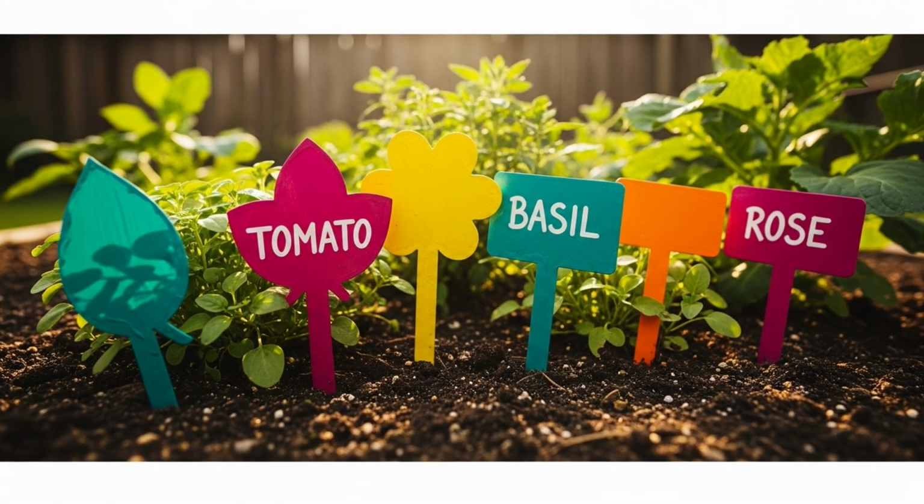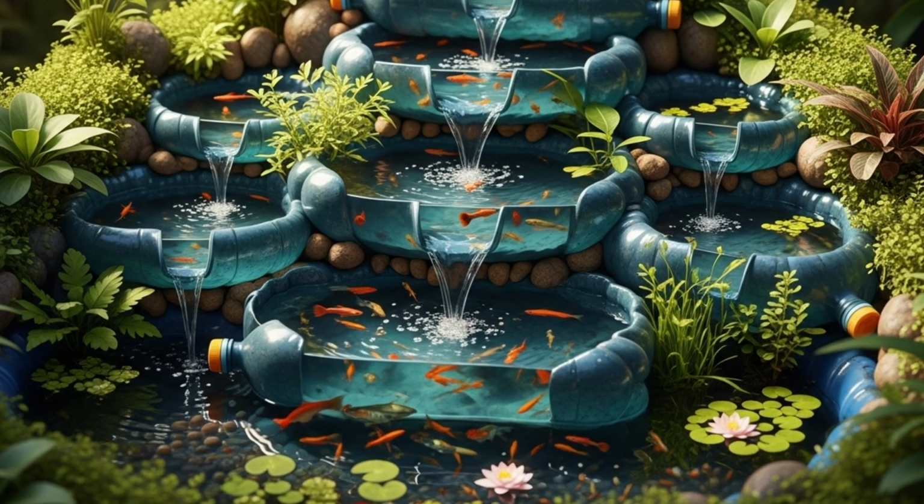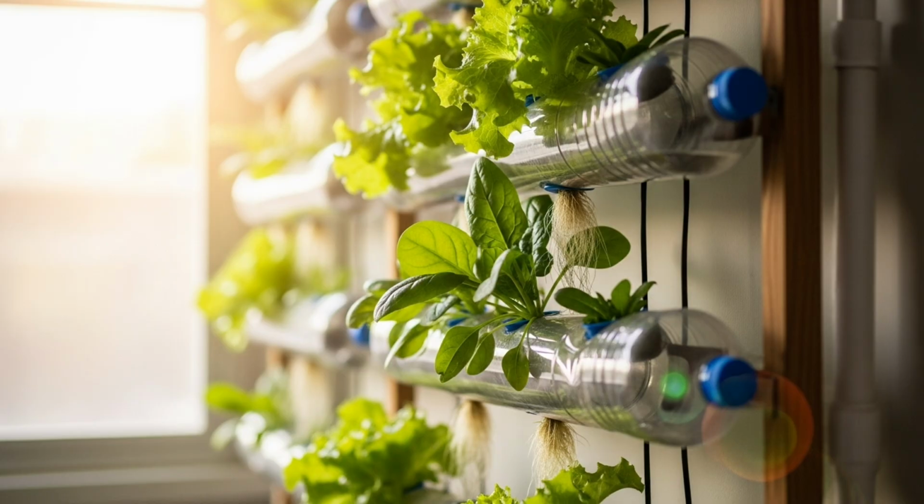This rack is perfect for homes with limited space as it utilizes vertical space. Additionally, its lightweight construction makes it easy to move to a shadier area or one with better sunlight. With a touch of colorful paint, this rack can also be a refreshing decoration.